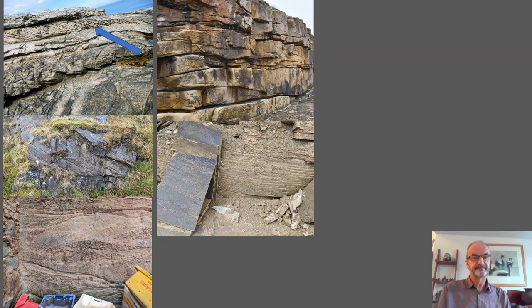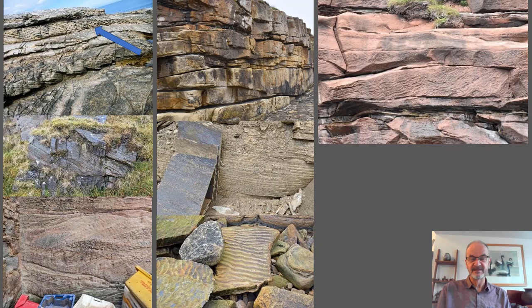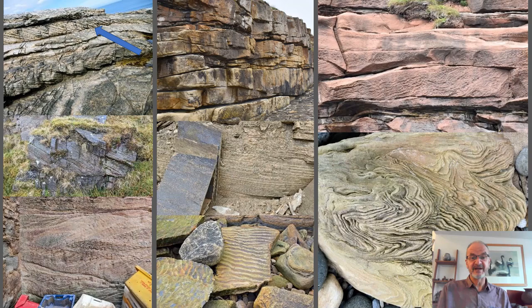Ripple marks on the surface plane of sandstones at Howick Haven, water escape structures in the St. Bees sandstone at St. Bees, and water escape structures, again, in Carboniferous sandstones north of Boulmer on the Northumberland coast.